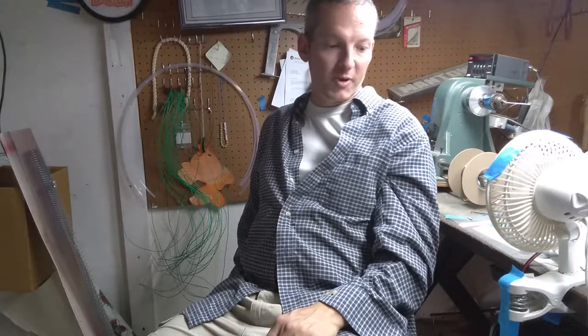I've had to deal with colonies in the attic before. I remember I had to eradicate some baby squirrels, which was an interesting experiment too.